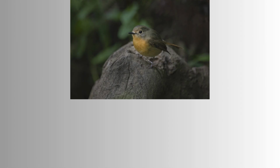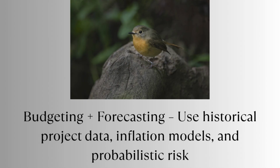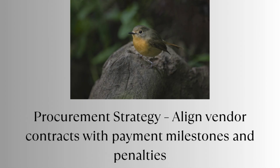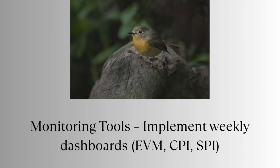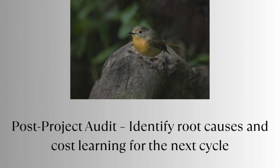Here's the system used by top-performing utility firms globally. 1. Cost structuring. Define scope-linked cost packages, O&M, CAPEX, EPC. 2. Budgeting plus forecasting. Use historical project data, inflation models, and probabilistic risk. 3. Procurement strategy. Align vendor contracts with payment milestones and penalties. 4. Monitoring tools. Implement weekly dashboards, EVM, CPI, SPI. 5. Change control. Have formal processes for any scope or budget variance. 6. Post-project audit. Identify root causes and cost learning for the next cycle.